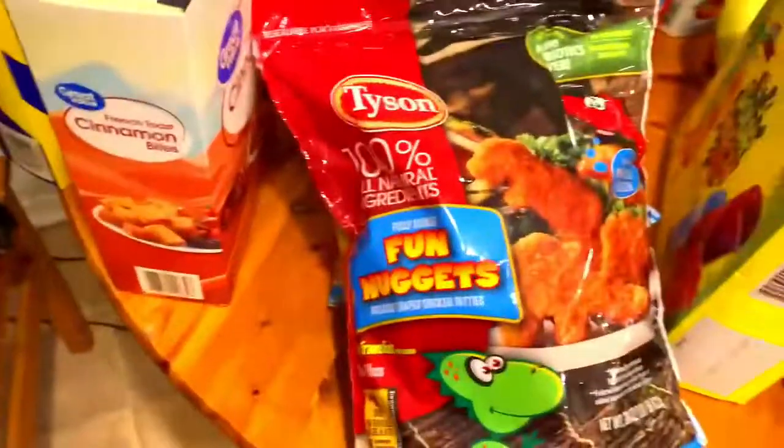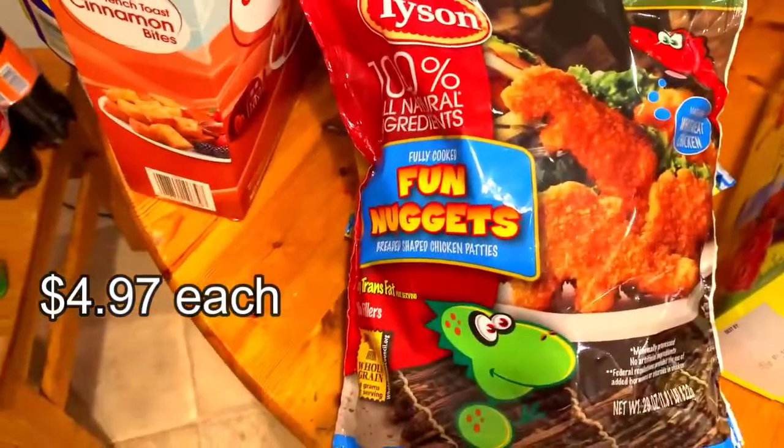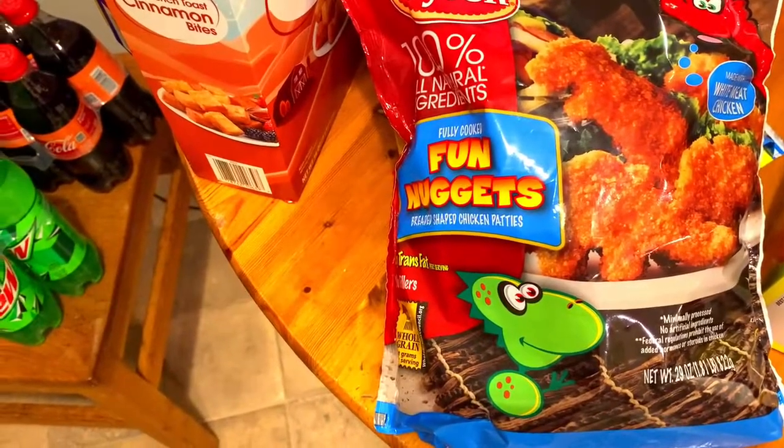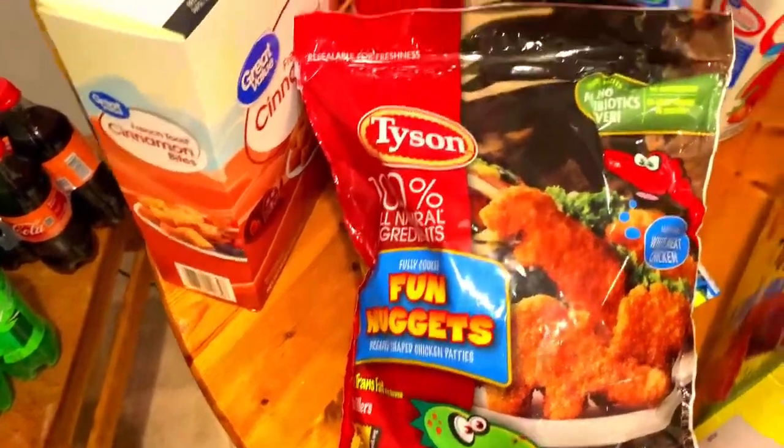Here, we got some of these. I think the boys will really like these. It's the Tyson Fun Nuggets. They're in dinosaur shapes. It's a 29 ounce bag. We got 2 of those.